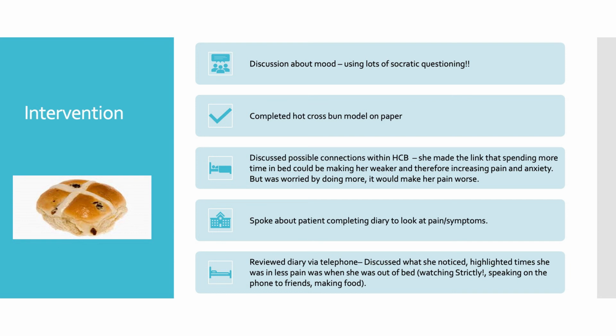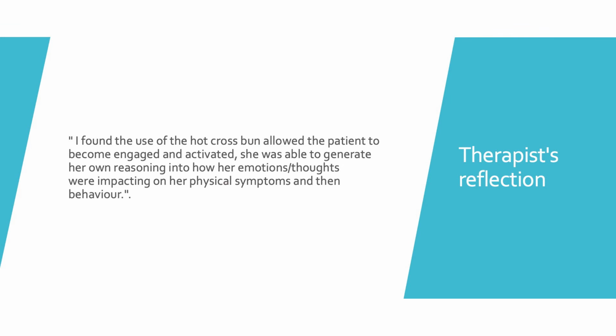They spoke about the patient completing a diary to look at pain and symptoms, which was carried out. And at a later date, the therapist reviewed the patient's diary via telephone. The patient discussed what she'd noticed, and the diary highlighted times she was in less pain when she was out of bed, watching Strictly Come Dancing, speaking on the phone to friends and making food, so engaging in activities. By way of reflection, the therapist commented that she found the use of the hot cross bun allowed the patient to become engaged and activated. She was able to generate her own reasoning into how her emotions and thoughts were impacting on her physical symptoms and then behaviour.